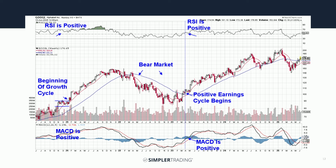Also take into account the broader markets. You can see here with Alphabet how impactful a bear market will have on most stocks during that time period. And last up is the fact that geopolitical considerations need to also be taken into account. At this point in time, oil prices are currently rising because Israel has struck Iran.